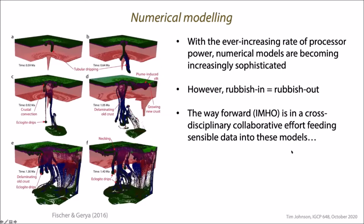So I'm going to make a bit of a case that numerical modelling is really the way forward in addressing some of those questions that I have asked. Of course, as we all know, processor speed for computers is increasing exponentially, so those numerical models are becoming increasingly sophisticated. But if you put rubbish into the models, you're going to get rubbish out. So the way forward, particularly for Archaean or early Earth studies, is a cross-disciplinary collaborative effort whereby people with all sorts of expertise make sure that the parameter space the models work on is being fed with sensible data.